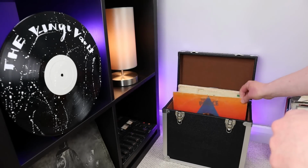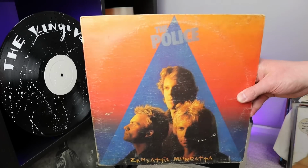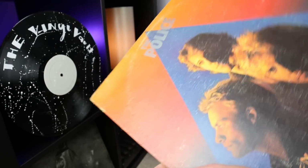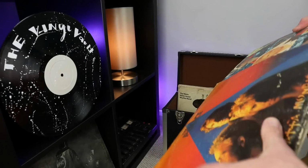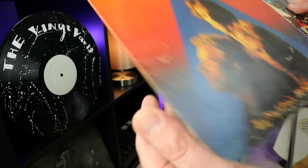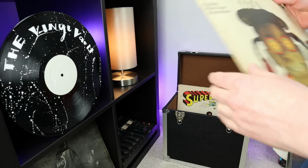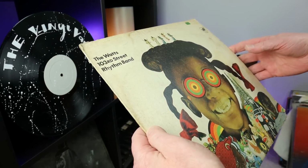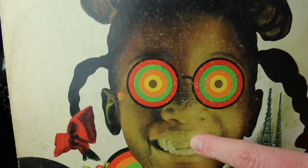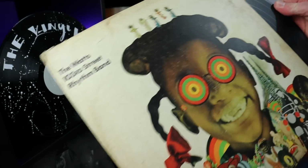That is water damage. This is a mashed up copy of the Police album. It's got that American feel, but I tell you what, what is going on? These are trash today. Look, mullered. I'm not even going into it. Right, what else? I bought this because I've never seen this before. This is Watts 103rd Street Rhythm Band. Check out them glasses. That hasn't even got an inner sleeve either.